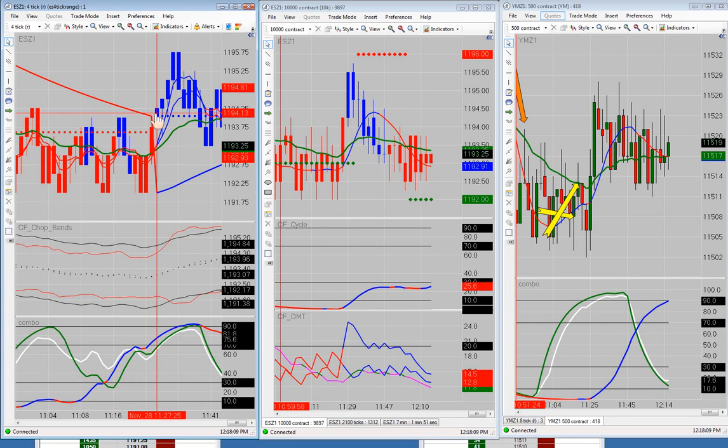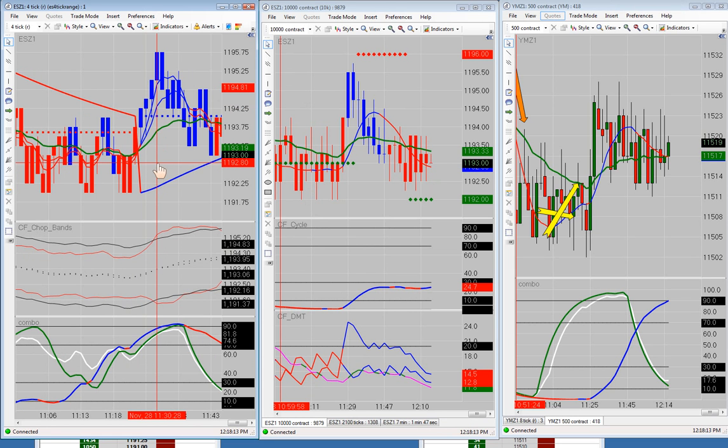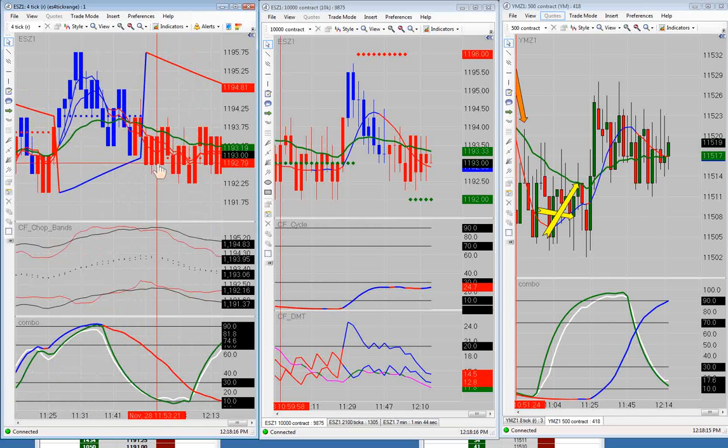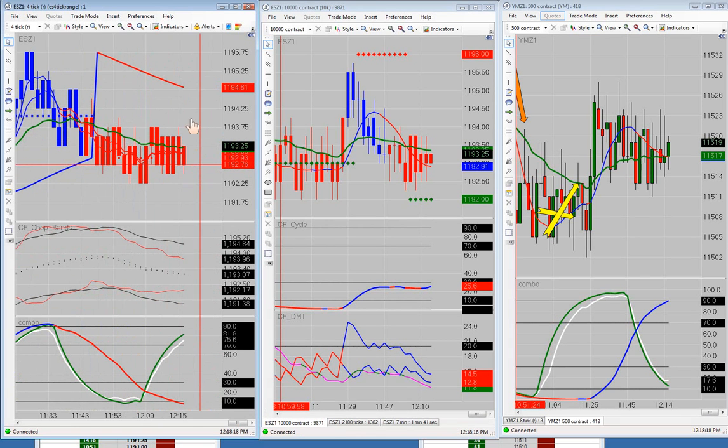There were only 2 setups on the 4-tick range chart this morning, and that was all there was. There's nothing else. Even now, there's nothing else on the 4-tick range chart. It's still going sideways.